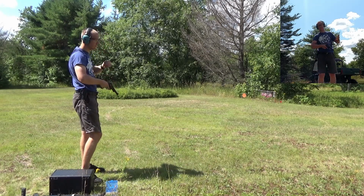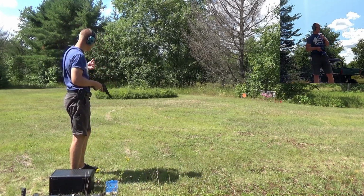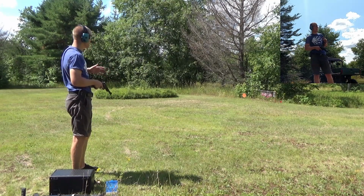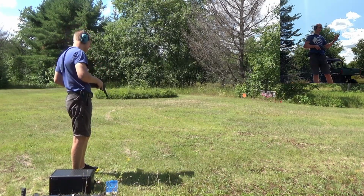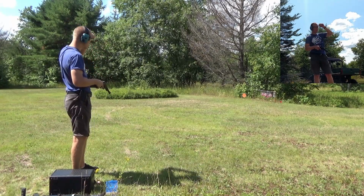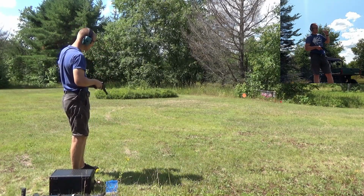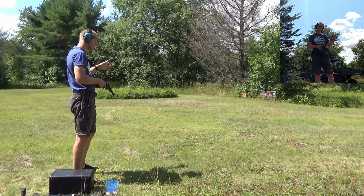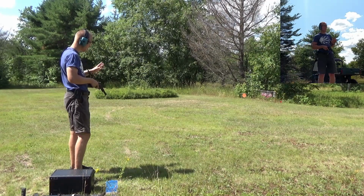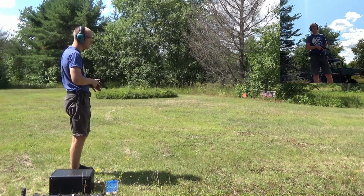So you'll get to see the difference. The 38 Special is kind of like a 9mm, somewhere between a 380 and a 9mm, depending on the load that you get, whether it's a heavier bullet or a plus P round, which means higher pressure, higher velocity. So it's somewhere between a 380 and a 9mm, the 38 Special. Same diameter, or pretty close to the same diameter as the 9 and the 380s.